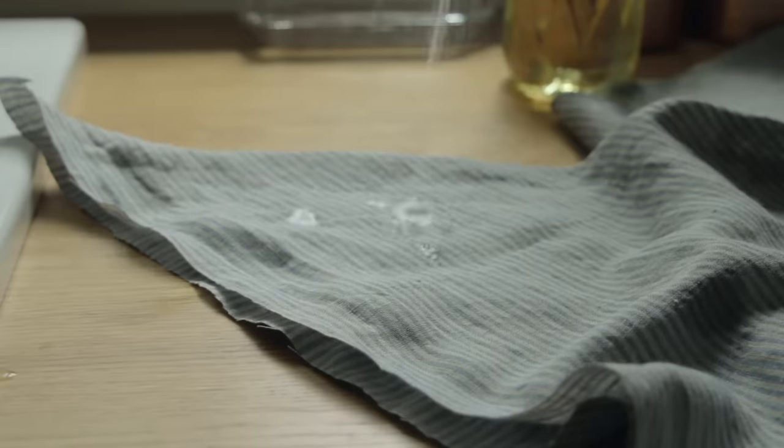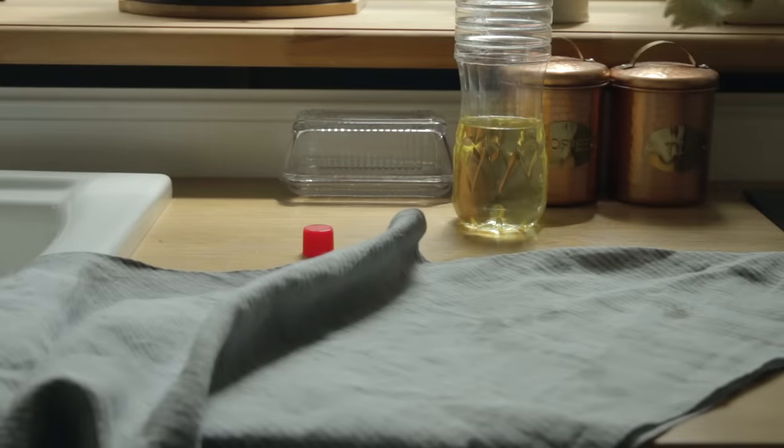I dampened the neck area with oil, sprayed the whole fichu with bleach here and there for a discoloration effect, and I also used some soy sauce.